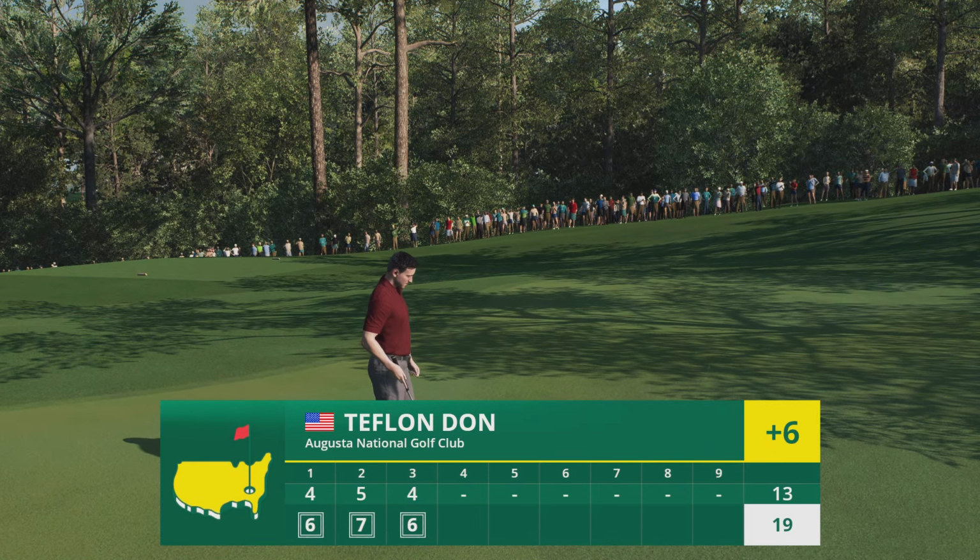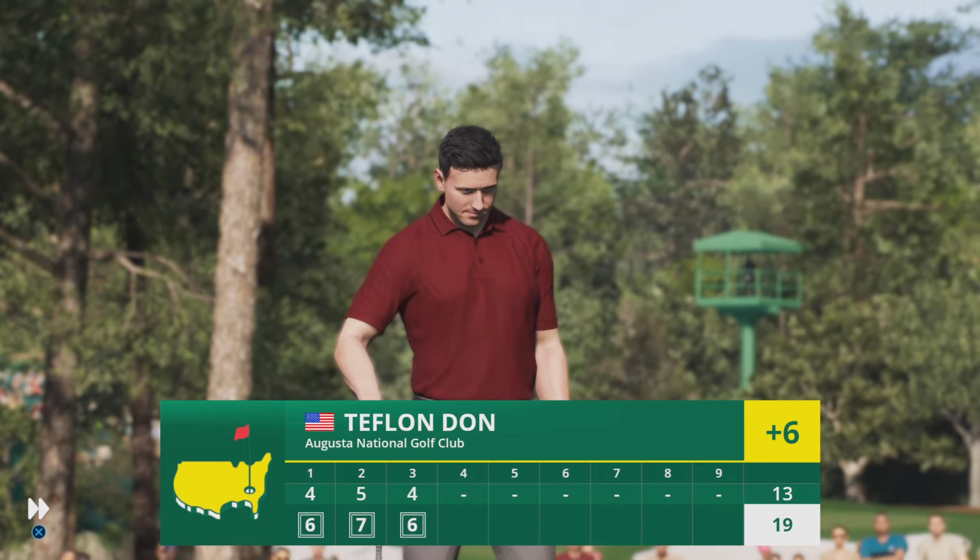All right, that's finally in for double bogey. You're going to need to have something good happen soon. Plus six now through three holes.